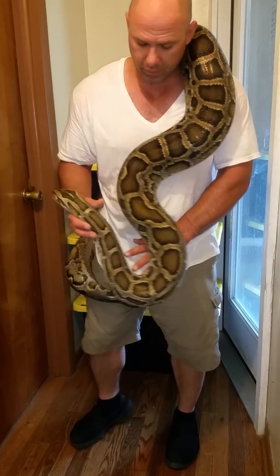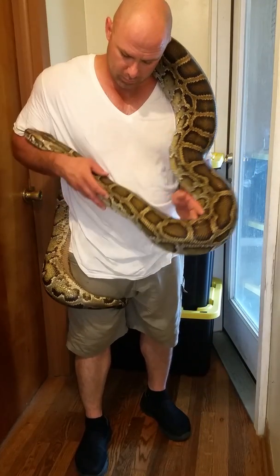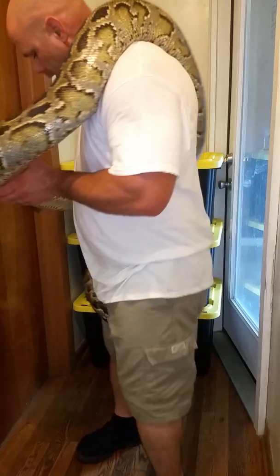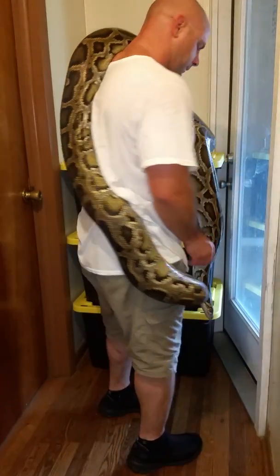When I did get her, she had quite a few bite marks on her and scabs. There's a spot here, and there's a few other spots on her that have cleared up since she's been shedding. She's probably shed 3 or 4 times or more.